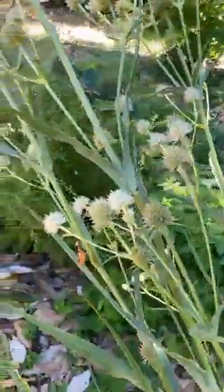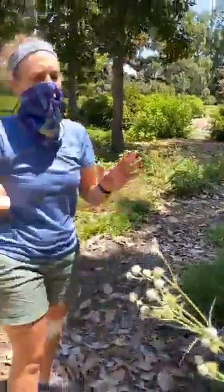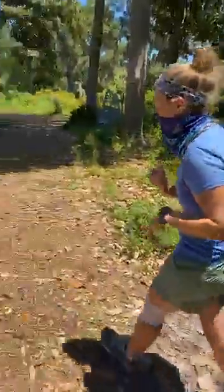But guess what? We are talking about none of those today. We're actually going to focus a lot on one of our nighttime pollinators. If you have any guesses about who that might be, throw it in the comments. We're going to walk over here and check out one of these plants that's getting eaten right now.